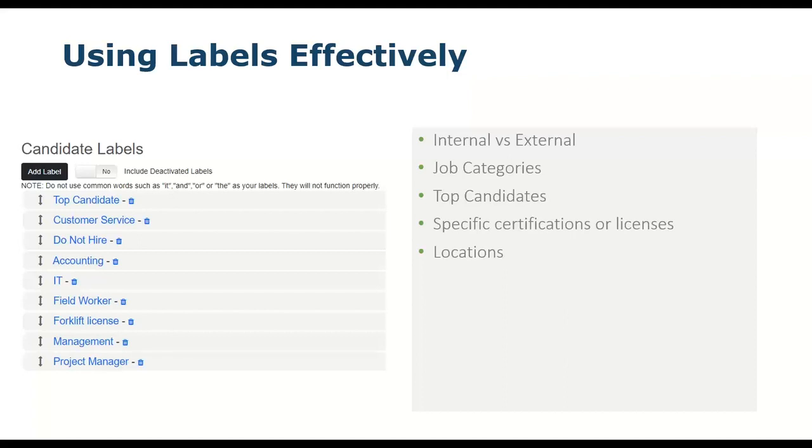Keep in mind, get creative, add the labels. If they don't work out or you see that one or two aren't being used, you can simply click on that little trash can that you see available there to the right and deactivate them, right? You always have the ability to retrieve them once they've been deactivated. So no harm, right? Keep that area clean and useful for you and your workflow.